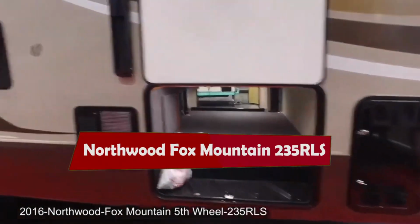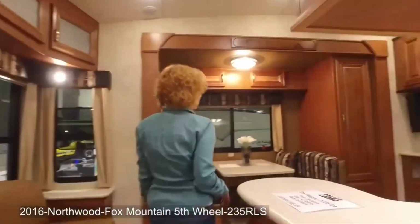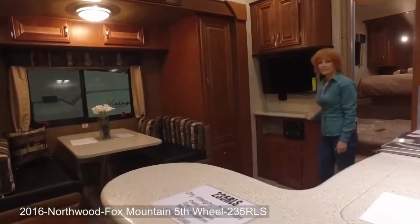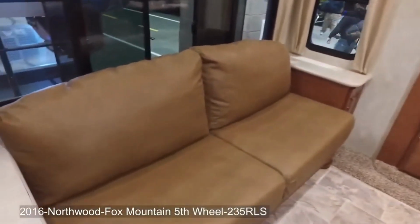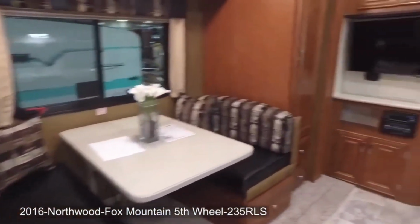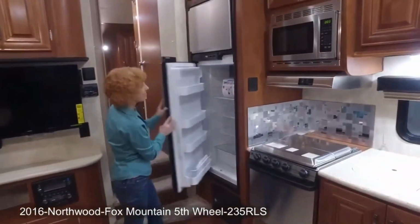Northwood Fox Mountain 235 RLS. If you want to experience the ultimate comfort and luxury on your vacation, this trailer is the perfect choice for you. It's like a cozy home on wheels, with plenty of space and amenities. You can sleep in one of the 6 beds, relax on the sofa or the armchairs, watch your favorite shows on the 32-inch TV with omnidirectional antenna, and enjoy the cool breeze from the air conditioning and the thermostat.